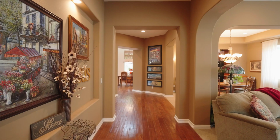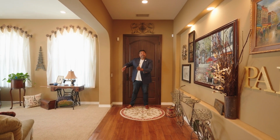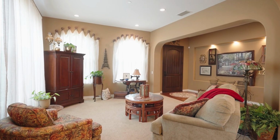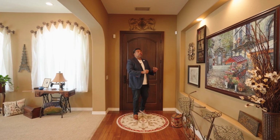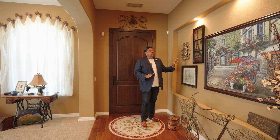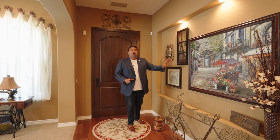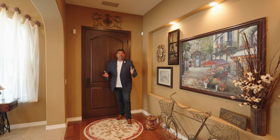You've got this beautiful wood flooring. This actually spreads through the entire house, with the exception of your living room and your dining room, where you've got plush carpet. Let's talk about your entry space just from the art perspective. You want to have some of your favorite pieces right when you walk in. They've got their own lighting that you can showcase for everyone to see.